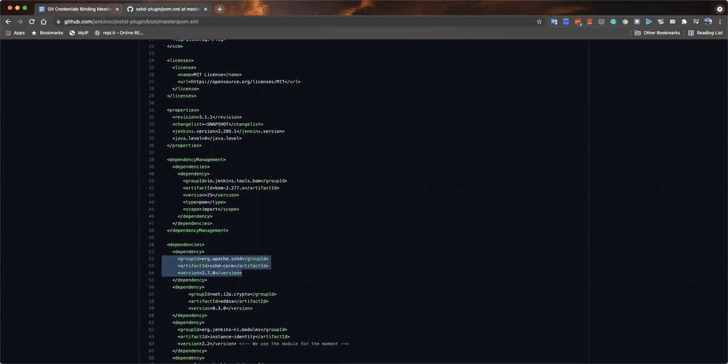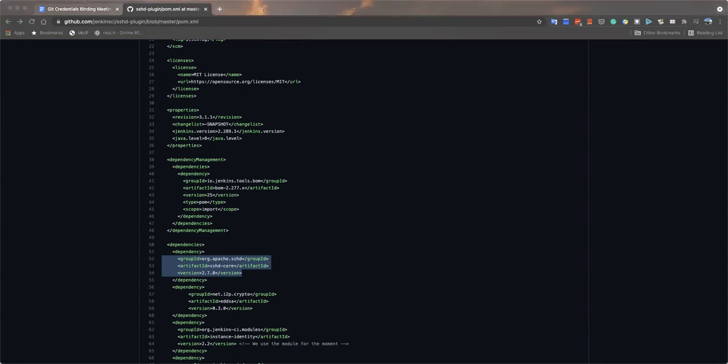Yeah, the Git plugin implicitly depends on that SSHD plugin. It does, yeah. I was saying that in the effective POM of the Git plugin, you will see the Jenkins SSHD plugin dependency available there, but the version is lower. We can override that, right? We can say that we don't want SSHD core from that plugin. Instead, we'll use our own.